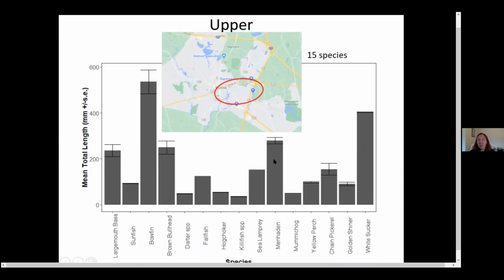We also saw some menhaden in the upper and mid-river reaches, coming in mid to late summer for spawning. And then a lot of your just common freshwater species, sunfish, darters, fall fish, killifish, those types of species as well. And some pretty large white suckers too. We did see a good number of those.